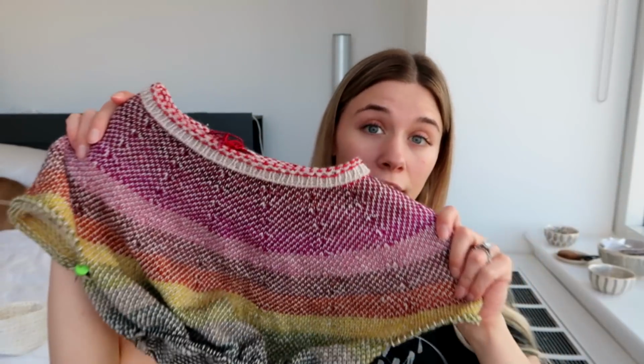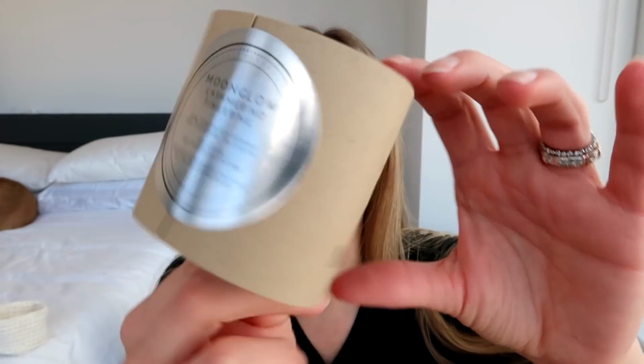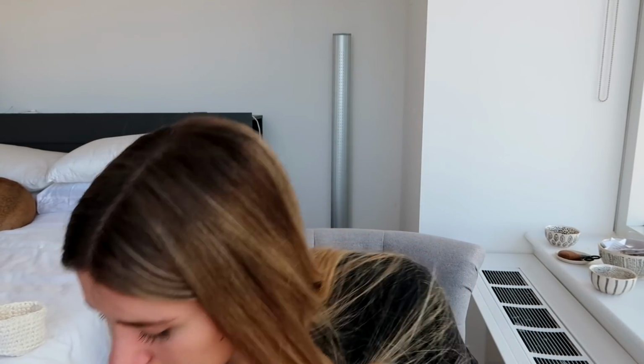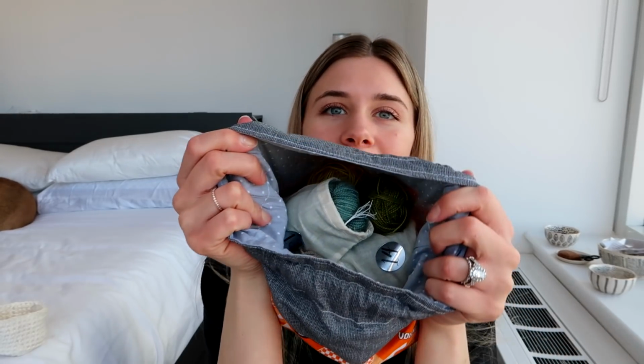So this yarn is also Moon Glow, and which one's this? It is all solid yarn, sorry. It's full skein Cottonwood Breeze, which I'm alternating with the Moon Glow Rainbow Advent Calendar. I have the whole Advent Calendar in this bag, and I am on the 12th color, the 12th day of Advent. So everything else is still in here in its bags, just waiting for me.